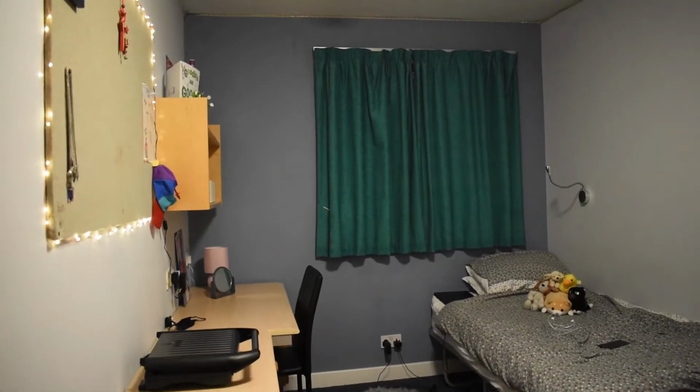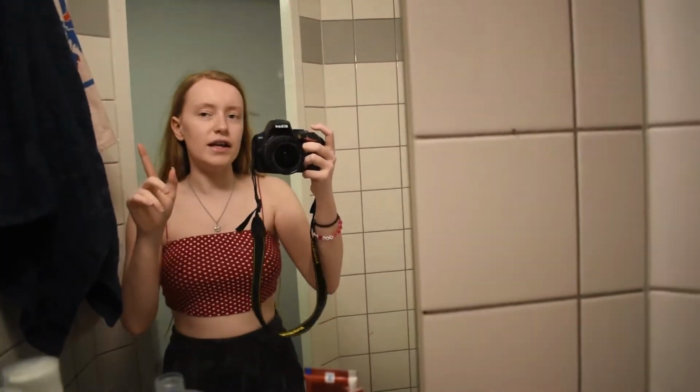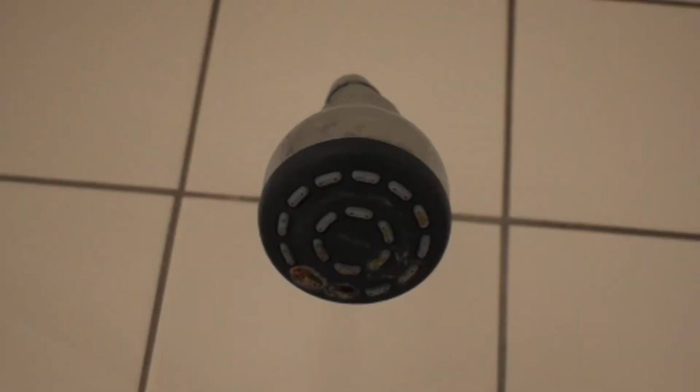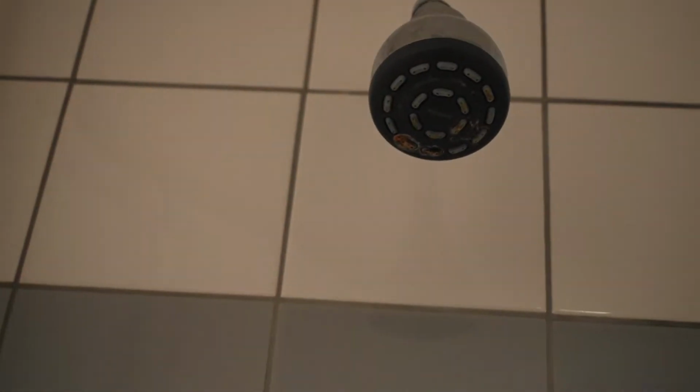But the first thing I want to show you is the bathroom. Obviously it's different for every uni, but my bathroom is one of these, like, ooh, I'm gonna blur that, I'm not gonna show it. But it is a wet room and not a shower with like a proper thing, you know, like it's got a curtain and not like a door. It kind of sucks, but it's okay. But the shower itself, oh my God. Just look at it. There's like mold on it. Like, I didn't do that. What the hell is that?